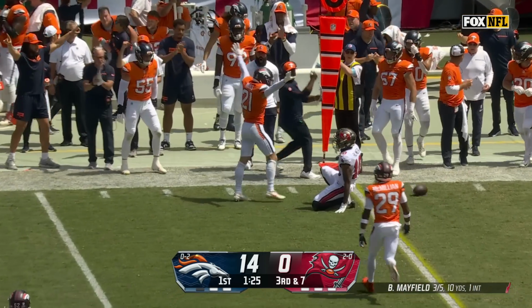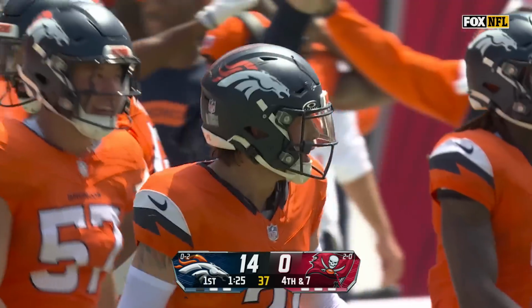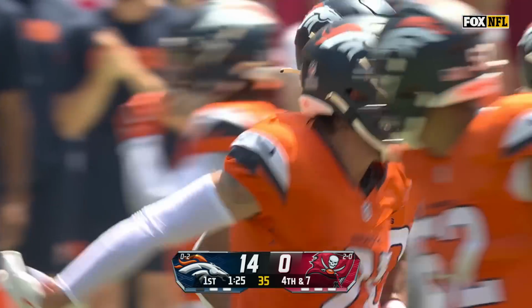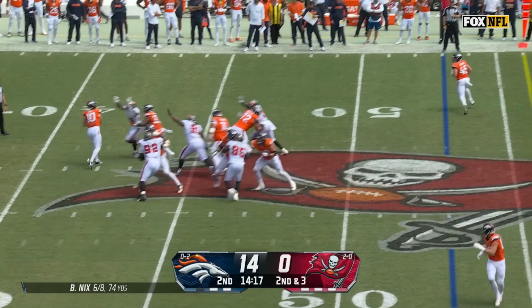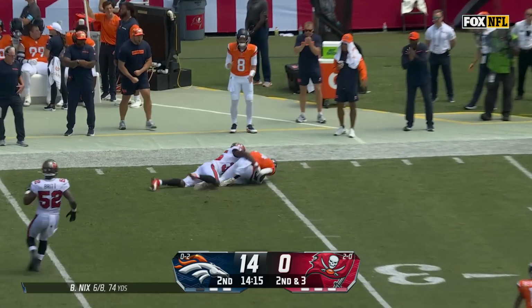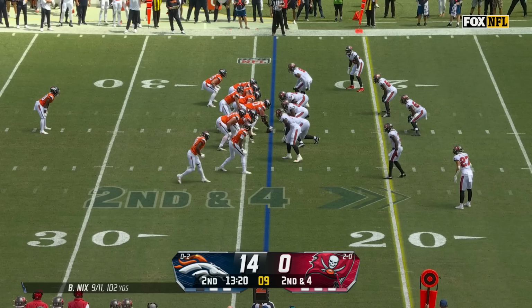Incomplete. Intended for Trey Palmer, but how about that blanketed coverage over there? Riley Moss. Nix is 6 of 8 for 74 yards already. Just a throw point. Did he thread the needle to Sutton there, right in front of Jamel Dean?